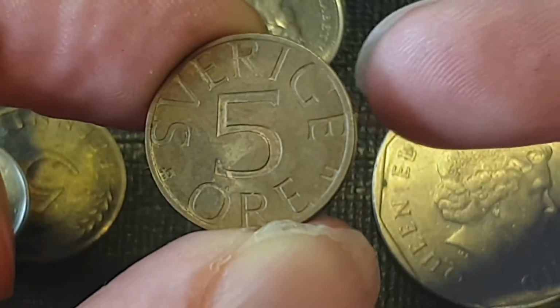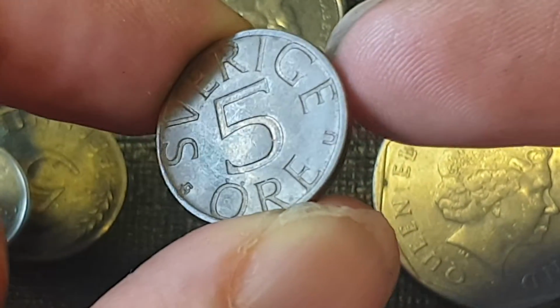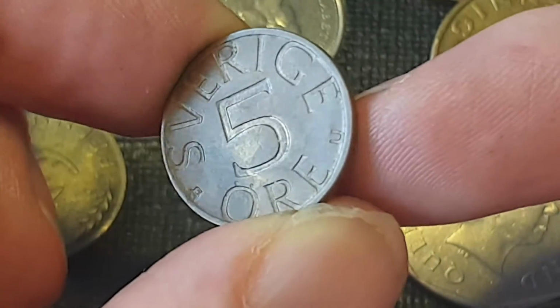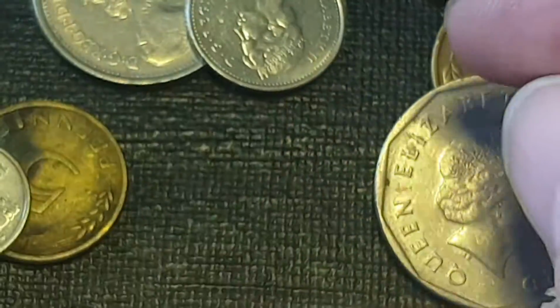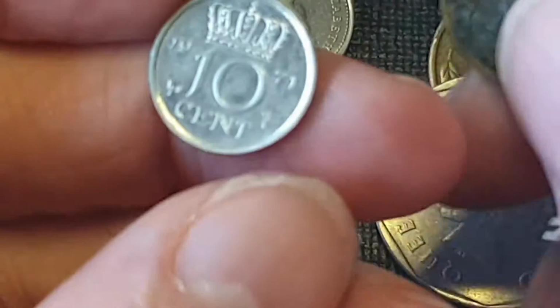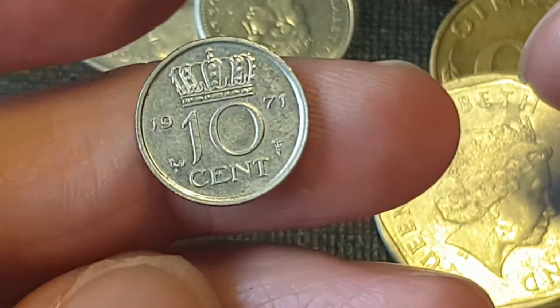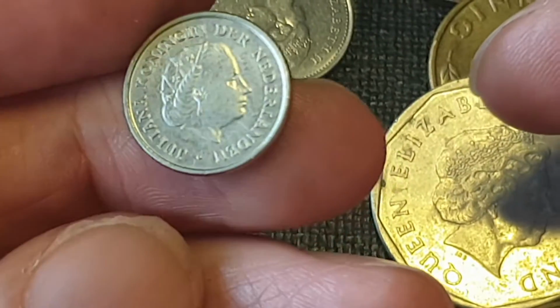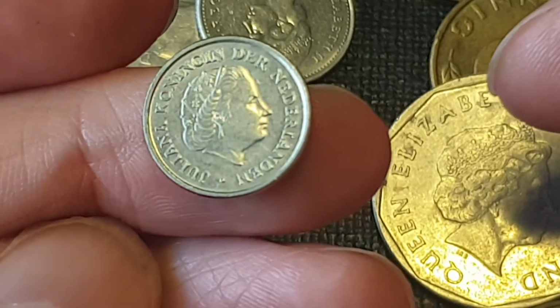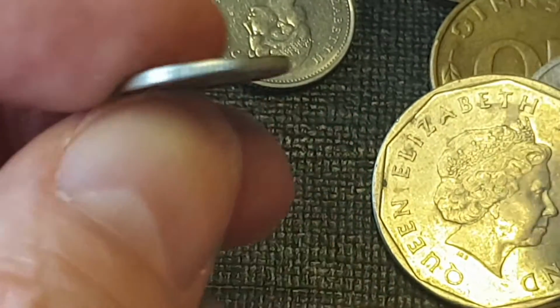Sweden, 5 öre. You've got 2 dots on the top, so it means it's a long vowel. And then you've got the mint mark, 1978, Gustav. And we've got a small coin. This is actually quite a small coin from the Netherlands, 10 cent. Last issued 1979. This one has Juliana. These were legal tender up until 2002.